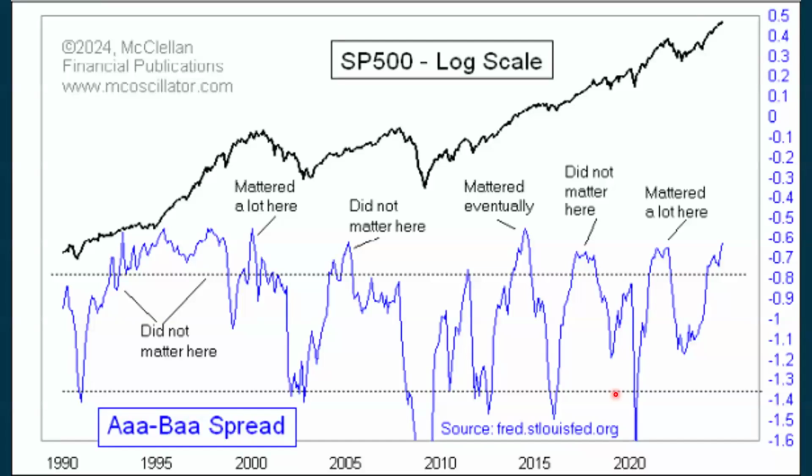This is Tom McClellan, where he goes back to 1990 and inverts this. This is the spread. This takes it and just flips it upside down. Sometimes this mattered and sometimes it didn't really matter. So it's really hard to get a cut and dry result when we're seeing a real low reading, which on this chart would be a very high reading.